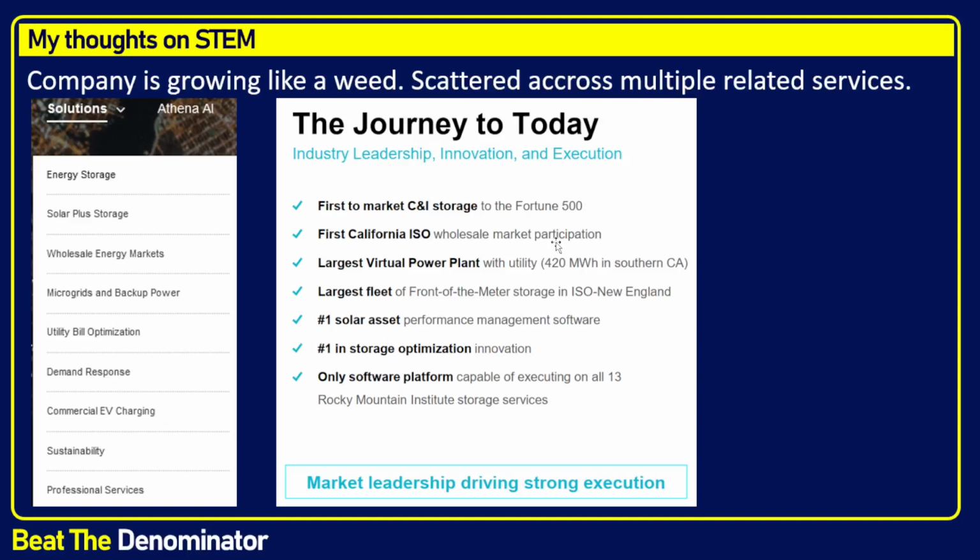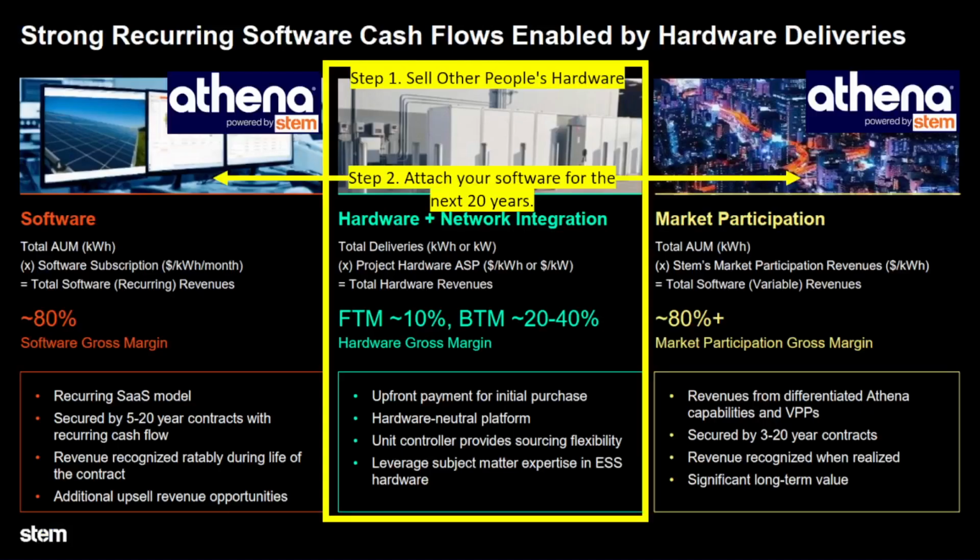So let me just divide the business into two distinct parts. That business has the hardware part, which is a design service, right? They're an engineering service where they install other people's hardware for their clients. And that's where the bulk of the revenues come from. And then they have the Athena business, which is the software business. And that software business helps them earn much higher gross margin.